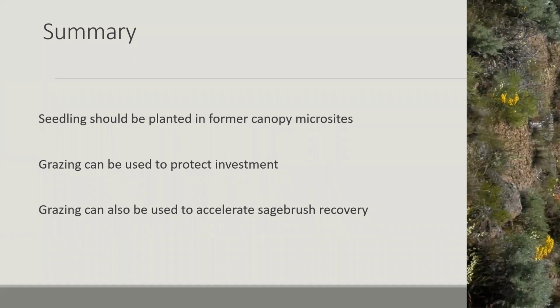So really the takeaway points from this study is there are some very distinct microsites out there that can be very favorable for our sagebrush plants. In a former sagebrush community that just recently burned, that microsite where sagebrush had been is the ideal place to plant it. The survival being 7-fold different, that's huge. We were looking at 70% survival versus somewhere around 6, 7, 8% survival based on those two different microsites. That's a big deal when you're talking about something that's very expensive to put out on those rangelands.